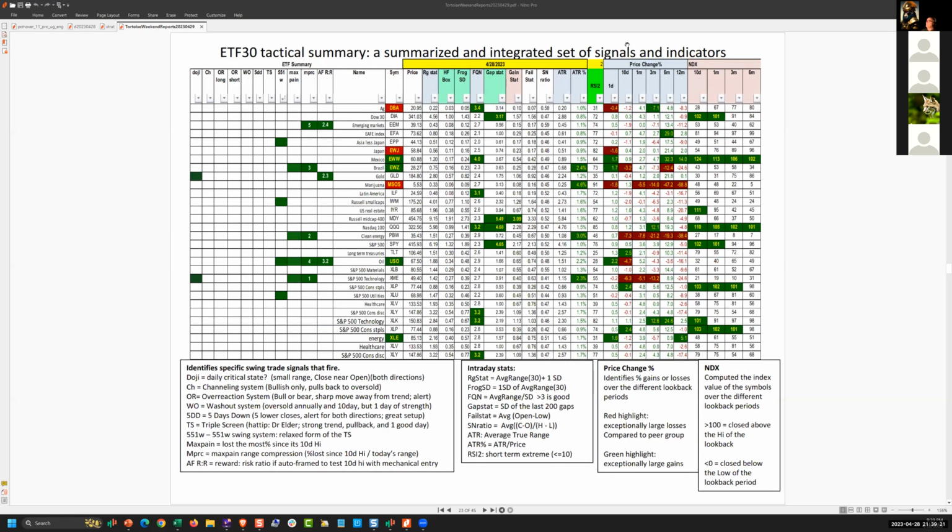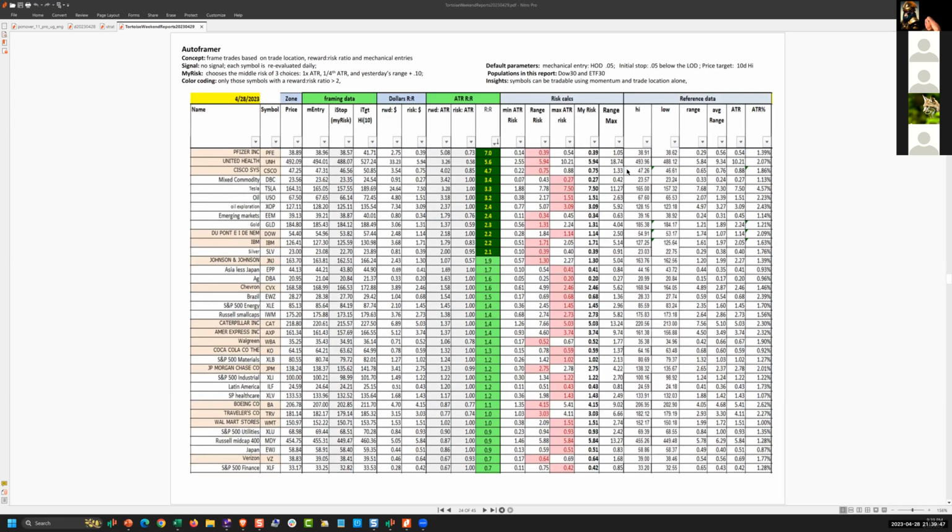In the ETFs, Mexico, tech, staples. This is tech and staples. All good. Lots of auto framers. I still like Tesla here. It is at 3.3 to 1. And with that predominance in tech, and he's still down around 160, still think a lot of room to go.